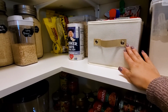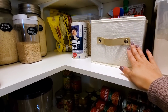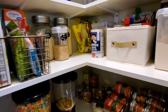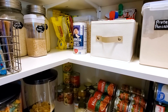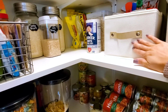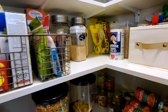You can wrap them with wrapping paper, you can paint them with chalkboard paint, and all of a sudden you have a nice bin that's decorated and it can match your theme or your style in your pantry, but the box was free because you already had it in your life. So that's a great tip if you're wanting to work with bins. Focus on, especially the bigger bins, cloth or plastic.